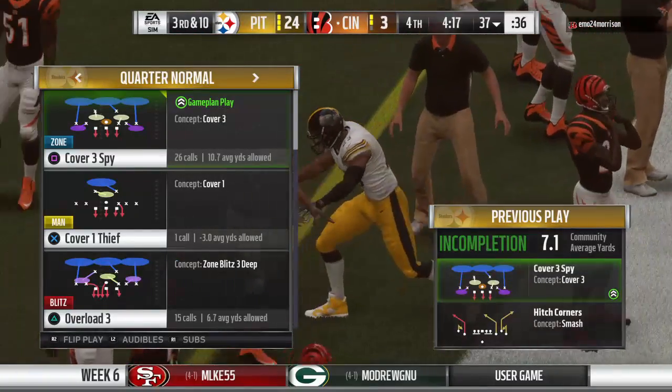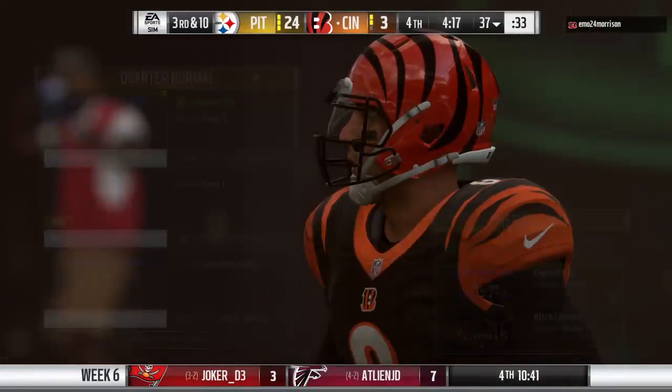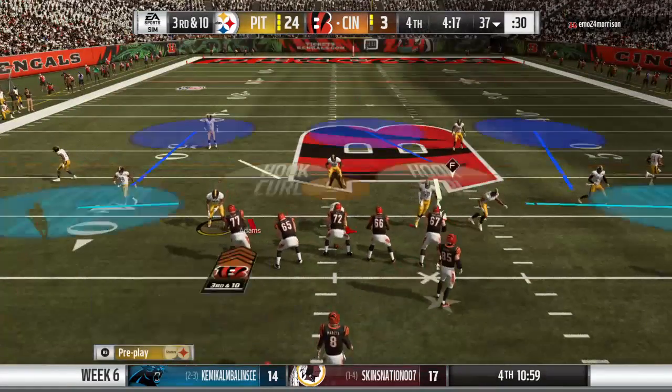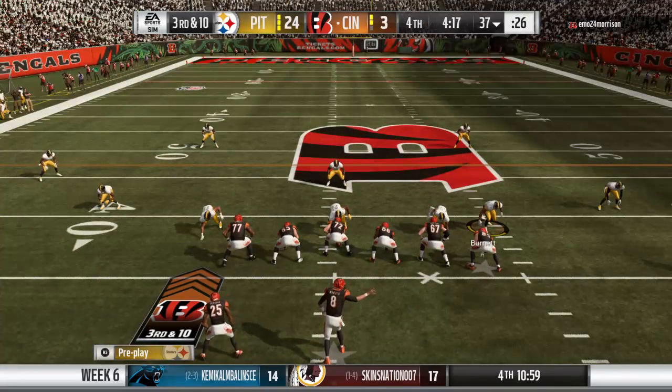Another throw on second down, and this one incomplete as well. This defense was definitely alert to the possibility of the deep ball, and they were more than ready for it. They've got the lead, fourth quarter. Maybe can expect more passes like that downfield.